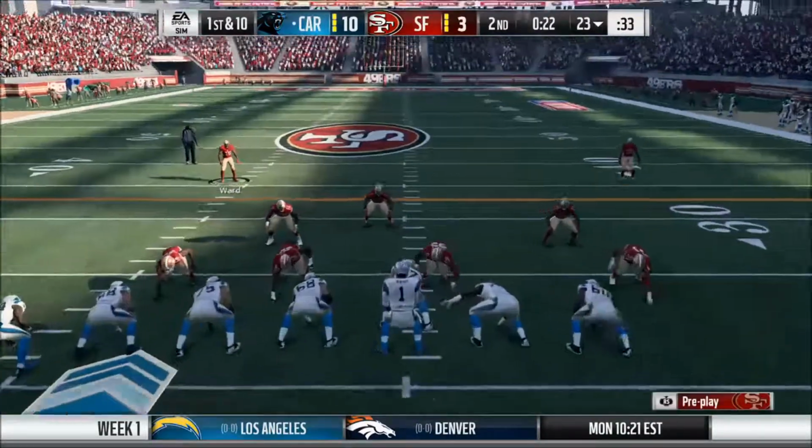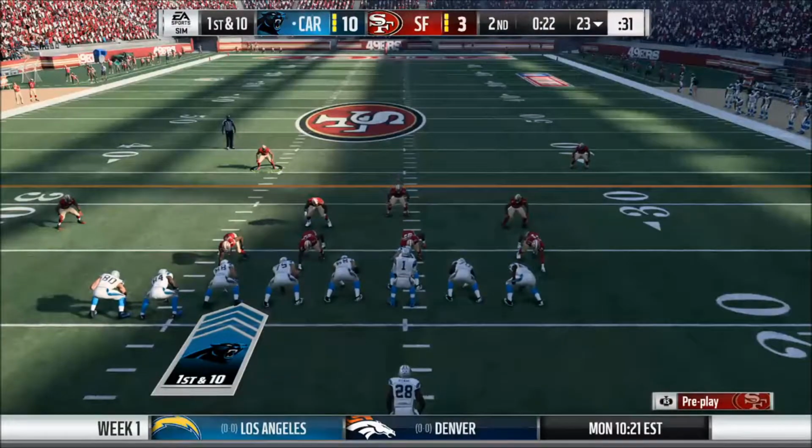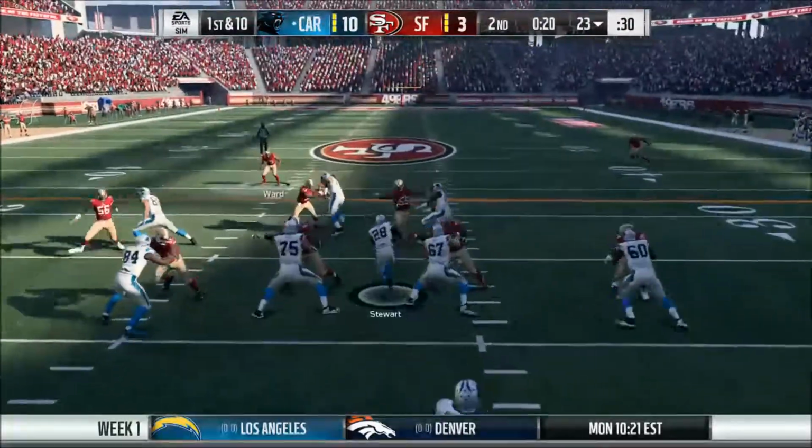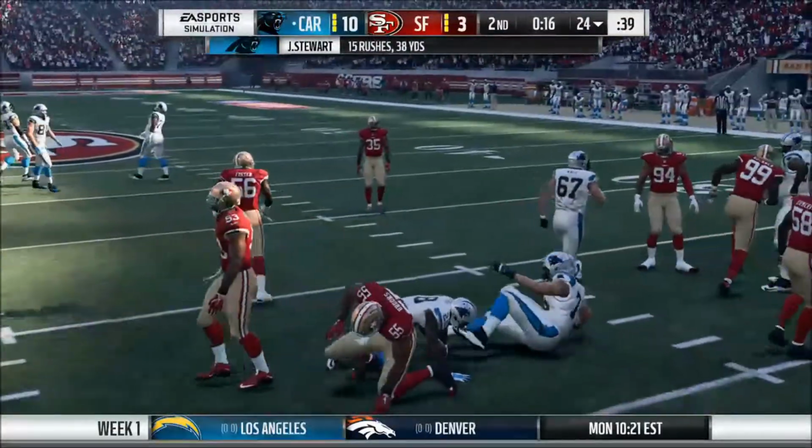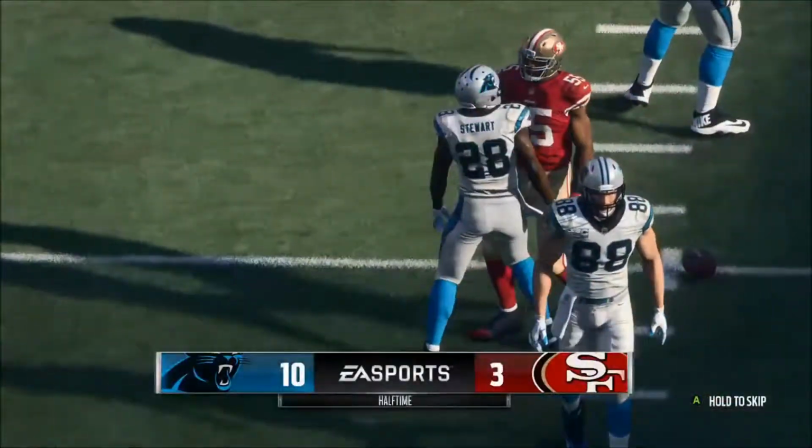So, seconds left in the second quarter. Will the Panthers try anything? They're just going to hand it off to Jonathan Stewart, who takes a shot right there. But it looks like the Panthers are satisfied with a 10-3 lead at halftime.